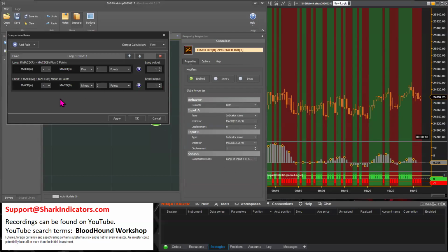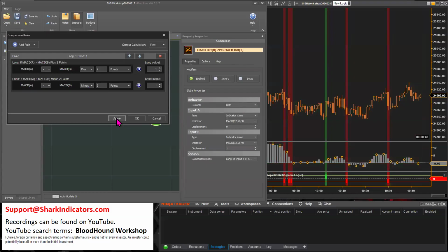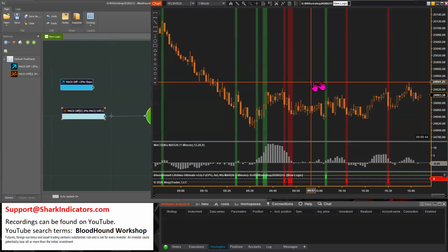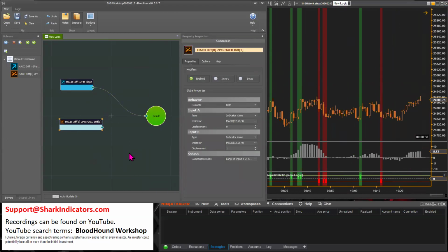And there we go. Get that open. All right, so is A greater than B? Remember B is 1 bar back, so we'll take 1 bar back and then add 2 points. And for the short output, it's going to be the current bar, is it less than the previous bar minus 2 points. If we hit apply, there we go. All right, so we can see these are identical.